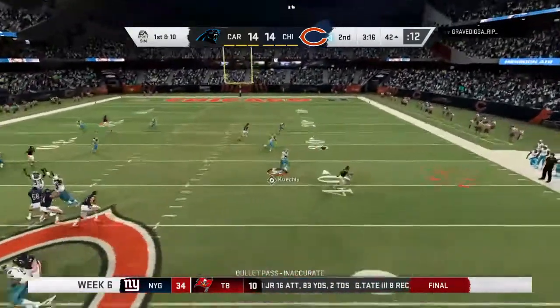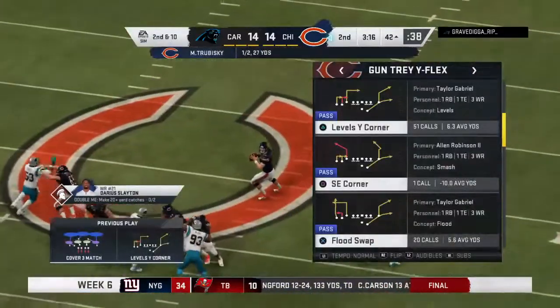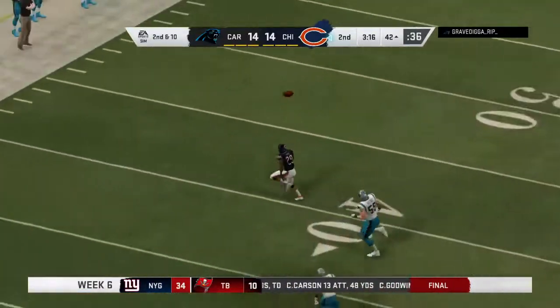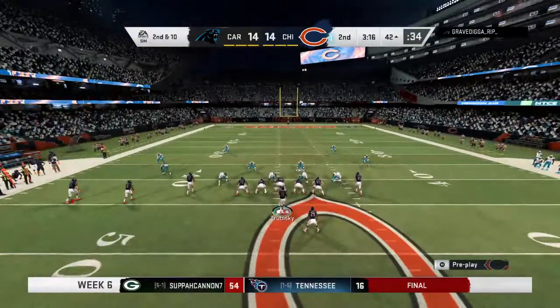On 1st and 10, it's Trubisky. And he rifles one incomplete. Trying to get it to Tariq Cohen out of the backfield. That'll bring up 2nd down. That pass just a little bit off. It looked like maybe he tried to force it in there.